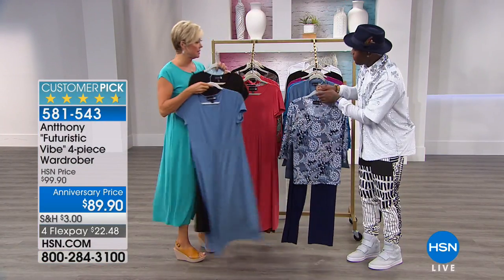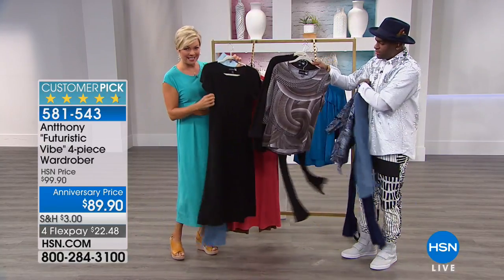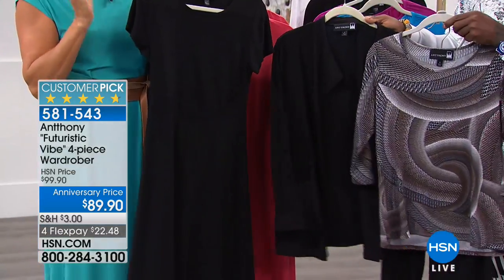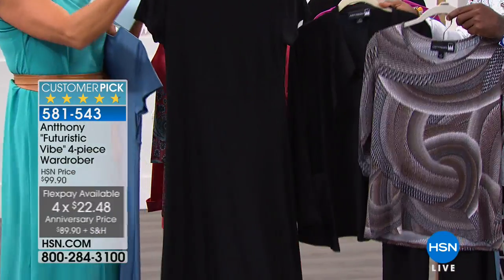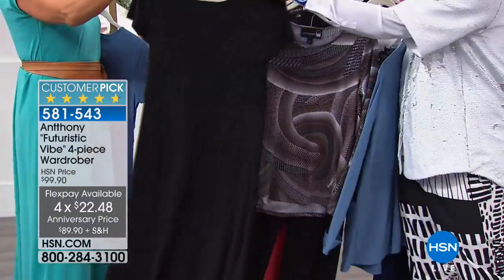So this is the denim, and then the last choice is black. Oh, the black. Let's show the black. Which comes with three other pieces. Yes. The dress is just one of them, and all of it is this price. And on Flex Pay, $22.48, and it's delivered. It's amazing. If you're traveling, Samantha Brown would applaud you, because you take these five pieces.